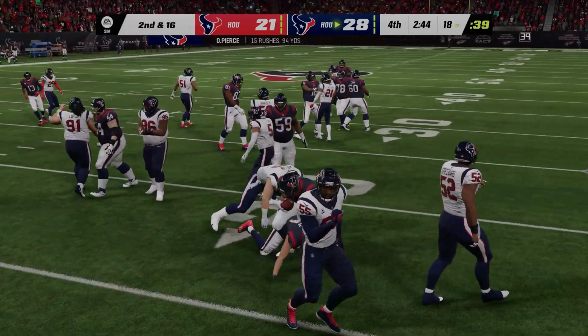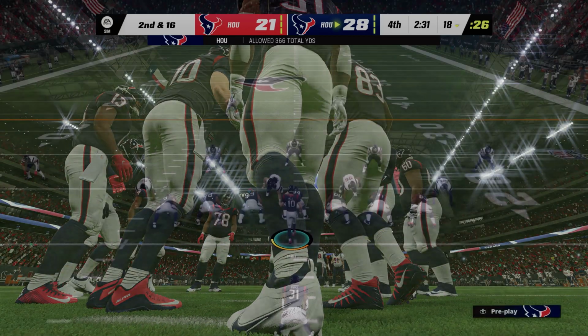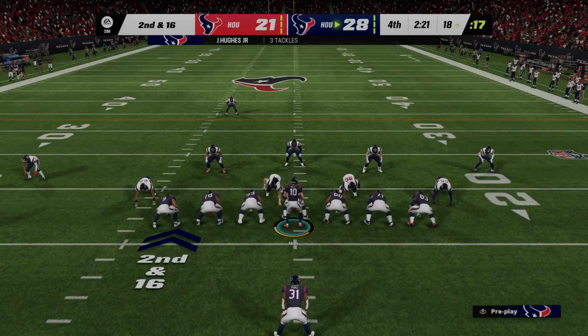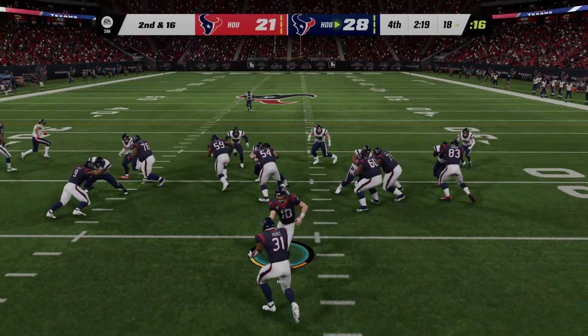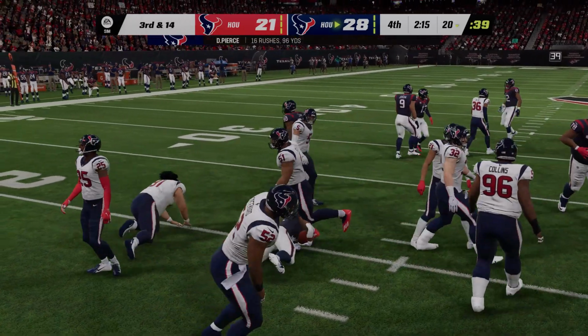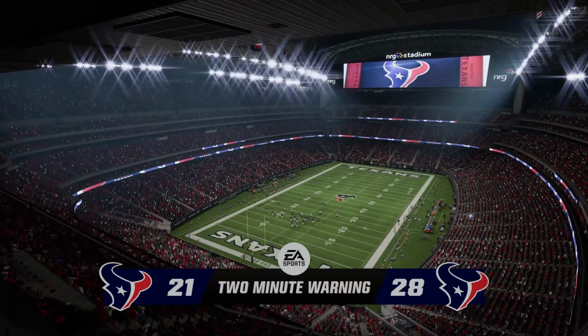Looking to find a lane, but he can't. Reined in at the line of scrimmage. No gain on the play. It'll be 2nd down. And Pierce gets it again on 2nd down, and a short pickup there as he'll take this up to right around the 20. 2 runs in a row, but only 2 yards to show for it.